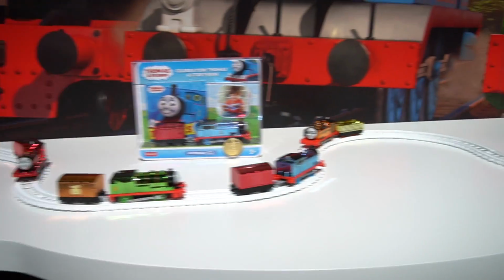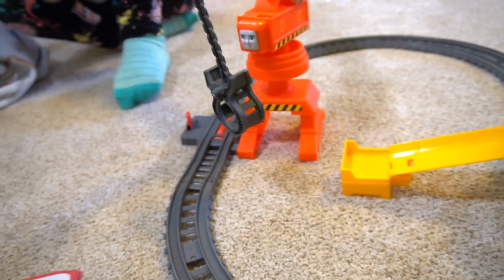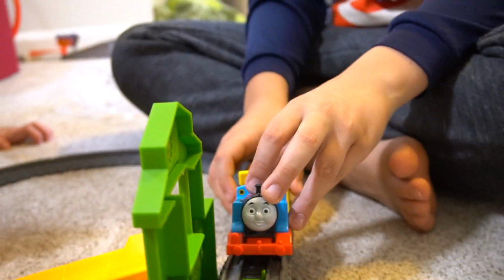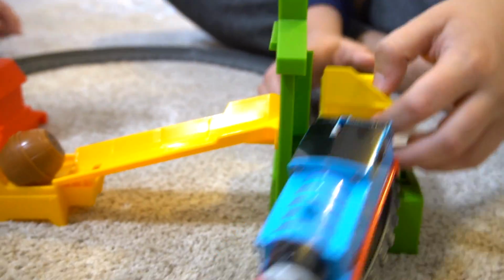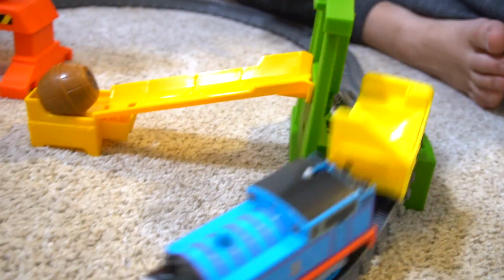All right, let's go to some other videos. Okay, now let's get to this. Right here, Cassia the crane. Hello, Cassia the crane. Hello. And the cargo set. Where's the cargo? Ready to go, Thomas. You can pull up. Oh, I think you're supposed to go this way. Which way are you supposed to go?